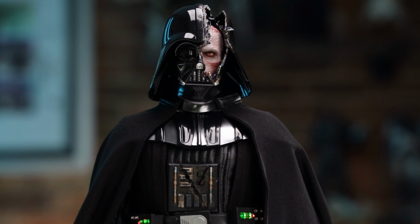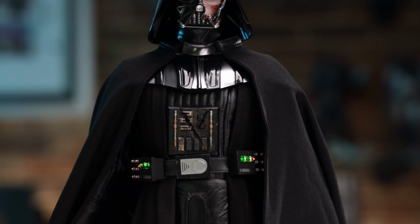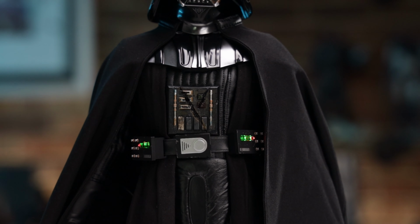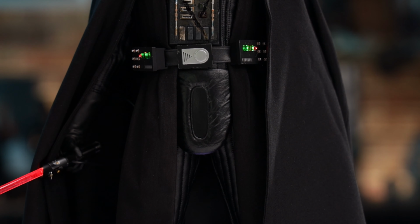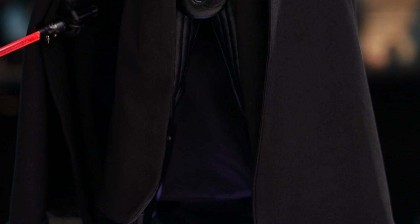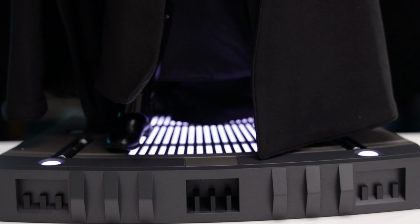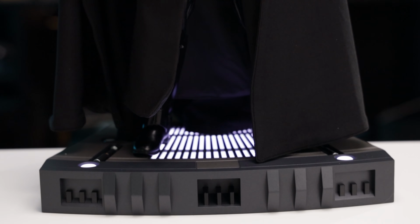Going down, you can see the chest box there. Not lit up. It's all battle damage. And we got the belt boxes on. And yes, I do have the saber lit up, although you can't really tell right there. And then the base is actually pretty freaking cool. There's the base. I'll zoom out a little bit, give it a little better look. The base lights up very well. I dig that. I think it looks pretty good.